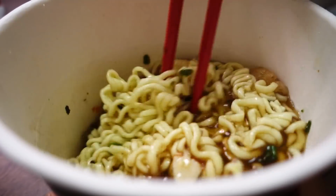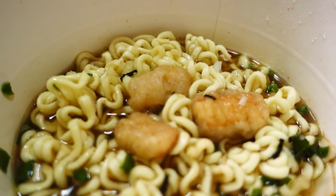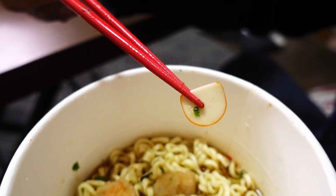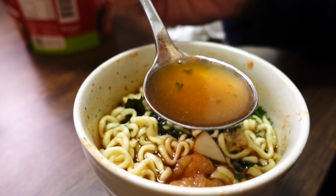Oh, there are tempura pieces of shrimp tempura, I believe. They're like small pieces of shrimp tempura. I also see some kamaboko fish cake, wakame seaweed, green onions. And the soup is the color of soba soup or udon soup, a little bit on the darker side. And the noodles are a little bit thicker than previous noodles. And it smells a little bit Japanese, I gotta say.